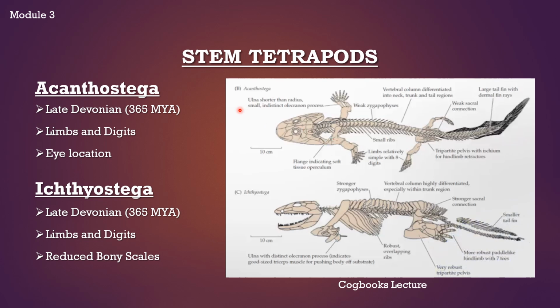Bam, our stem tetrapods. So we have Acanthostega on the top and Ichthyostega down here on the bottom. With Acanthostega, we still have our operculum with gills. It would have been right about here. We have a dermal fin ray. This is really similar to a fish fin ray down over here. And we have our better neck movement, similar to what we had with Tiktaalik, but look where those eyes are. Really close to Tiktaalik with the eyeballs.